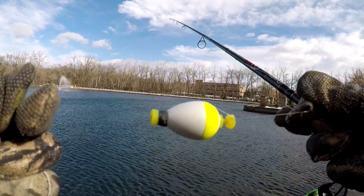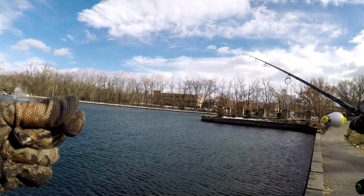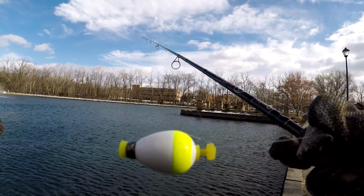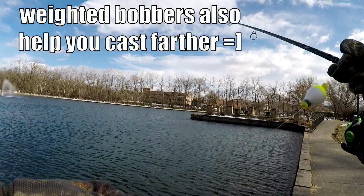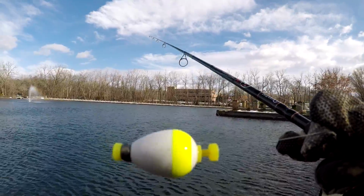Before I was using an unweighted bobber, just a regular float, and then I was putting split shot on my leader line. But these weighted bobbers actually work very well because the weight is built into the bobber and you don't really need any split shot on your leader line. So I kind of like this setup a little bit better.